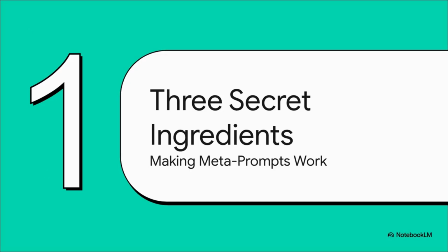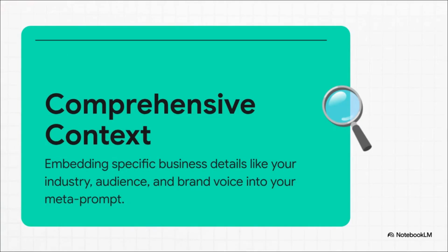Right, so a great meta prompt isn't just about making your prompt longer, it's about making it smarter. And it's built on 3, let's call them secret ingredients, that work together to turn that AI from just a simple tool into a really intelligent collaborator. Ingredient number 1, comprehensive context. Look, the AI doesn't know you from Adam. It has zero idea what your business is, so you have to tell it. You've got to embed all those specific details, your industry, your target audience, your brand's unique voice, and what you're actually trying to accomplish. The more context you give it, the more on point the results are going to be.